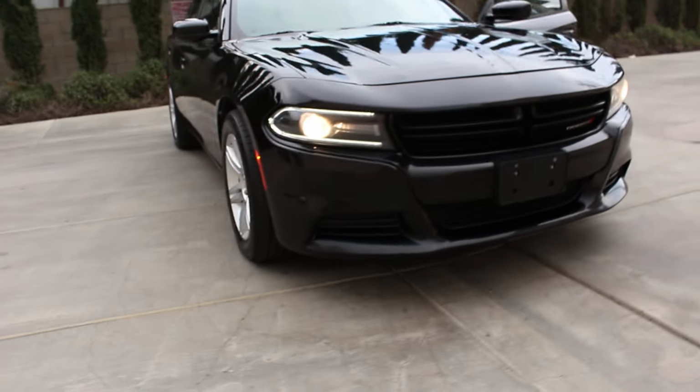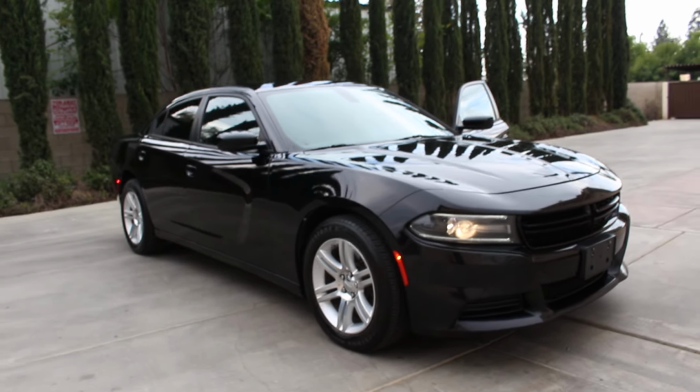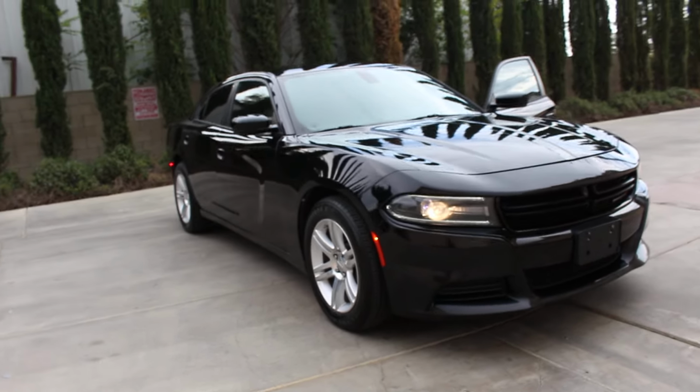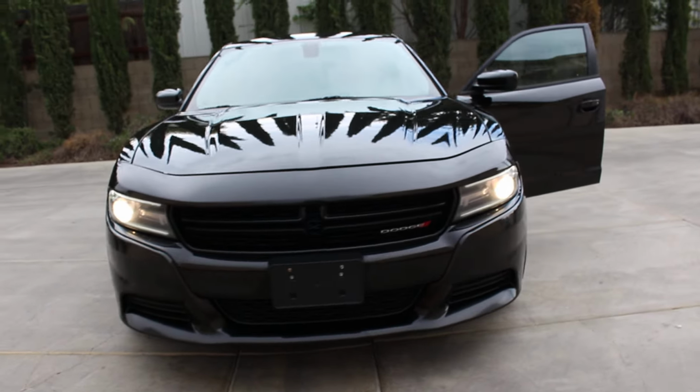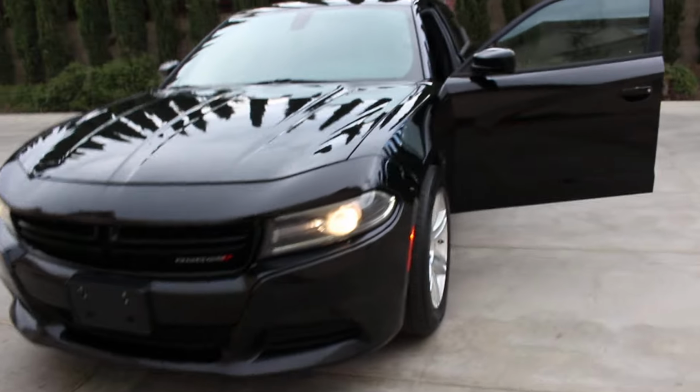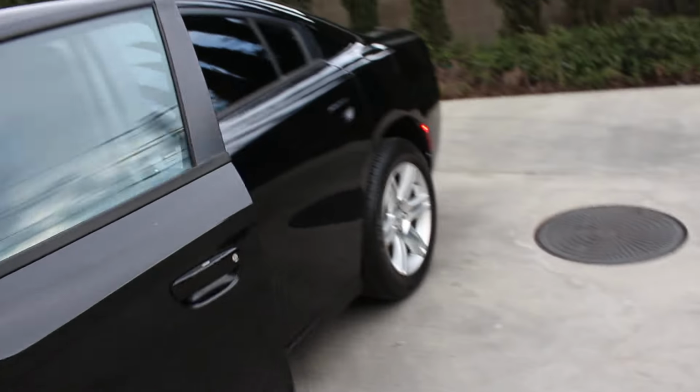One last final look, folks. The clock is ticking, so I gotta go. If you guys are in the market for a nice looking Dodge Charger, powerful, smooth, sleeper, this is it right here, folks. If you're interested, please do not hesitate to give me a call. Let's see if we can reach some type of agreement, and I can put you behind the wheel of this gorgeous looking vehicle.